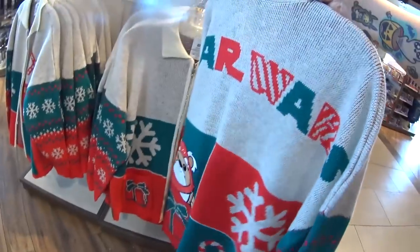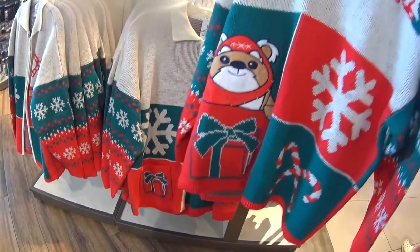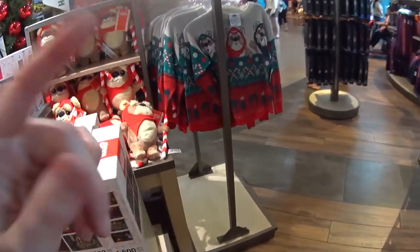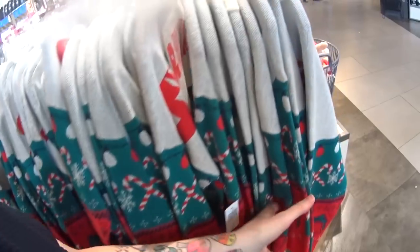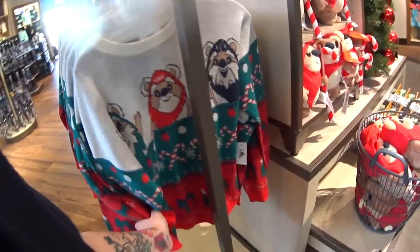And a Spirit Jersey Ewok sweater. $129.99. It zips up. It says Star Wars in the back. And the Ewok is actually plush. They even have a little one for little kids to match. And it's $79.99. It has Ewoks on it and candy canes. It's not an ugly Christmas sweater. It's a really cute Christmas sweater.